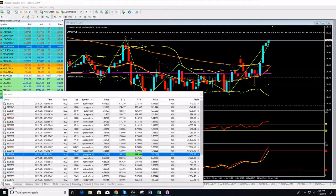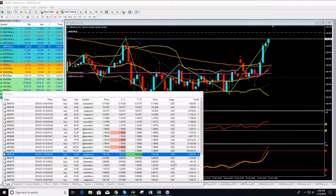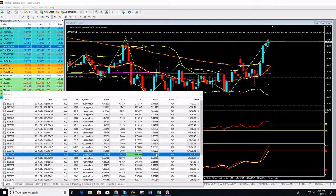Thank you. There we go, guys. We are getting ready to hit TPs. It's a very good moment, guys. Get ready to hit TPs on pound yen. We are just 6 pips away from our take profit on pound yen, and also pound Aussie.